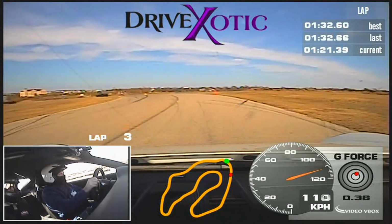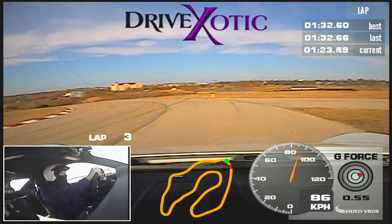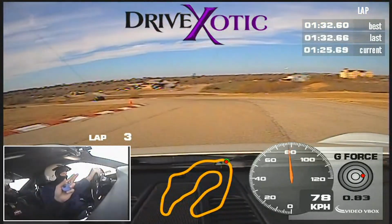Let's get a little wider. Brake and release. And turn in. See how flowy that was?